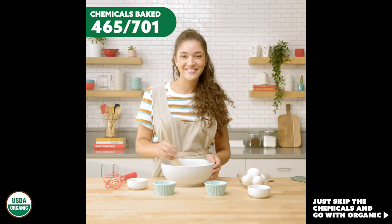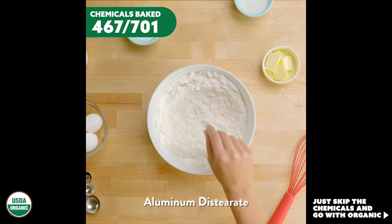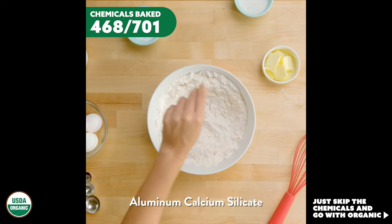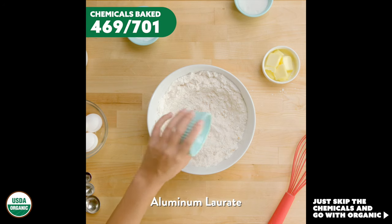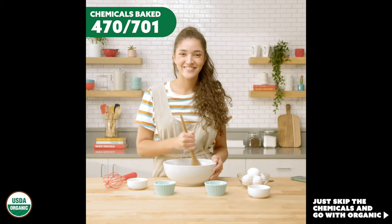And stir! You may also be adding a dash of aluminum oleate, and possibly a pinch of aluminum distearate. Maybe a sprinkle of aluminum calcium silicate. How about a teensy bit of aluminum laurate?